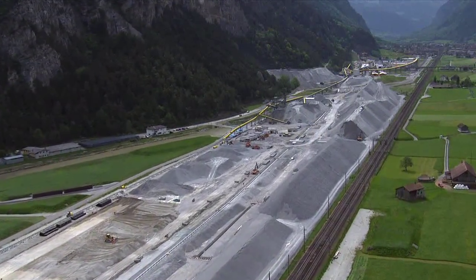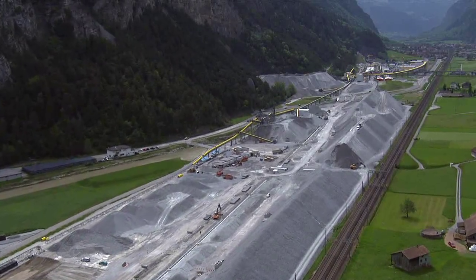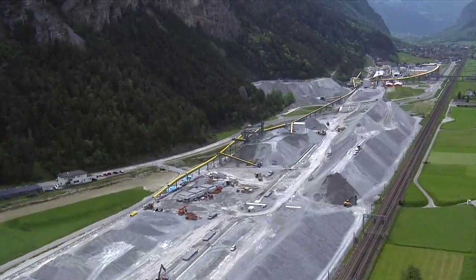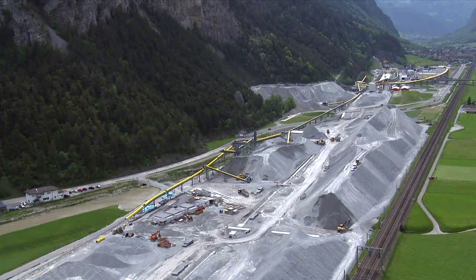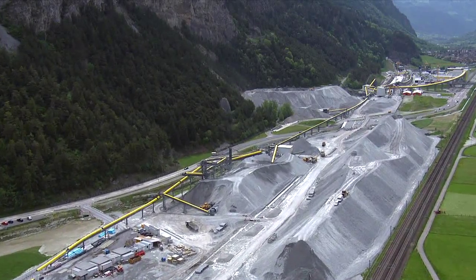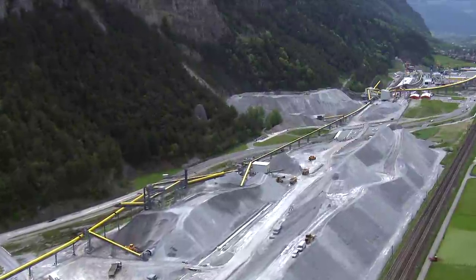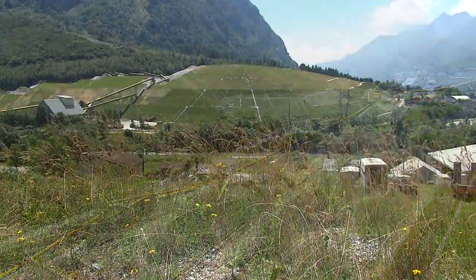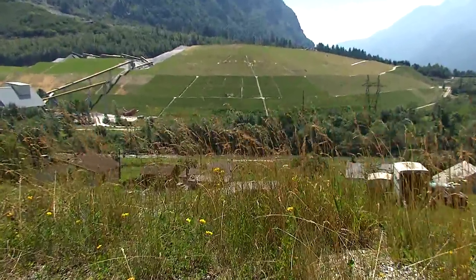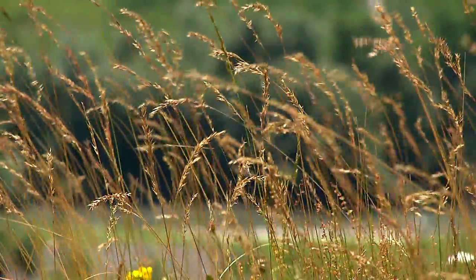The quantity of spoil that's produced and how much is suitable for recycling depends on the quality of the rock and can vary considerably. Temporary storage sites avoid bottlenecks in concrete supply or rock clearance. The material for concrete production must be available at all times. The systematic and well thought-out spoil processing of Alp Transit Gotthard Limited is a success, both economically and ecologically.